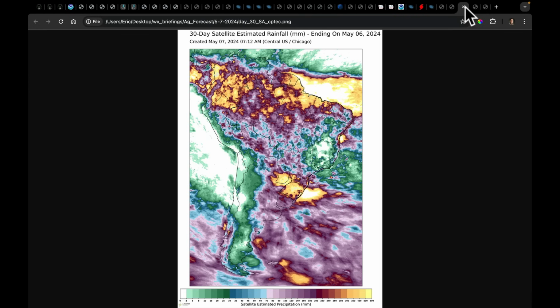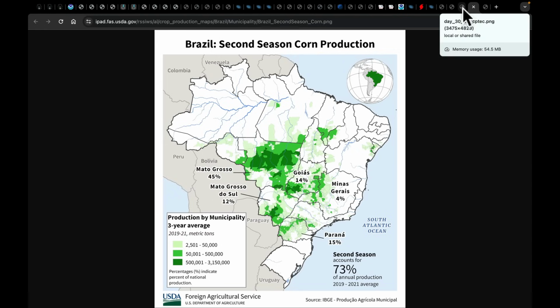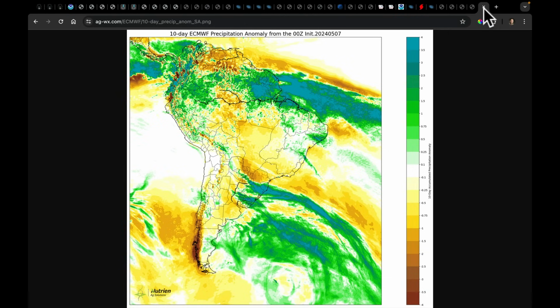Just to show you something, this is a 30-day estimate on total precipitation. And again, widespread 8 to 20 plus inches of rain into this area. And you're seeing this drier region up here in Minas Gerais, and that's not where we're growing, up toward Bahia as well, but we're not growing a lot of our safrinha crop there. Most of it's in Mato Grosso, which for a big part of that 30 days probably saw adequate rainfall. But we do know that the monsoon is off while there's still flooding rains hitting Rio Grande do Sul, which just makes that situation so much worse than it had already been.